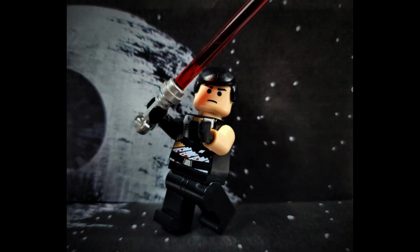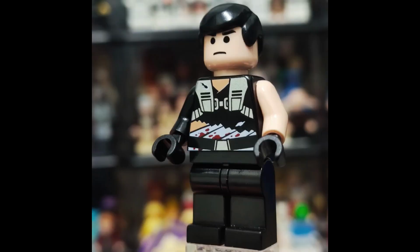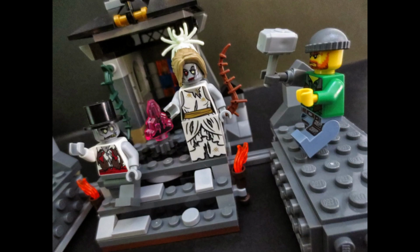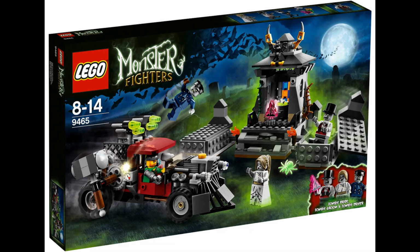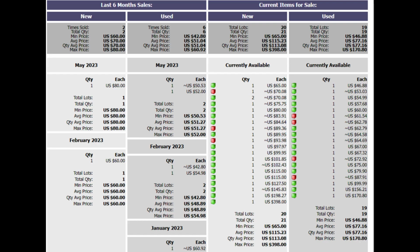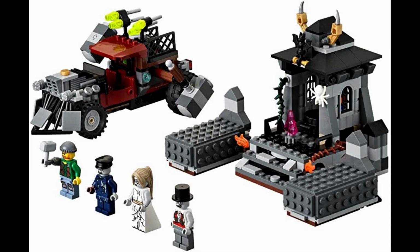LEGO doesn't seem to have a major problem with printing blood on its characters. I mean, just consider Starkiller from Star Wars as an example, and of course the Zombie Bride from Monster Fighters, that theme which is, allegedly, turning children to the dark side. There's clearly blood coming from the minifigure's mouth, which is pretty surprising considering LEGO's policy on that kind of thing. The minifigure is also quite valuable, being worth over $50 as it only has appeared in one set. Whether or not the value correlates to the controversy is not entirely clear.